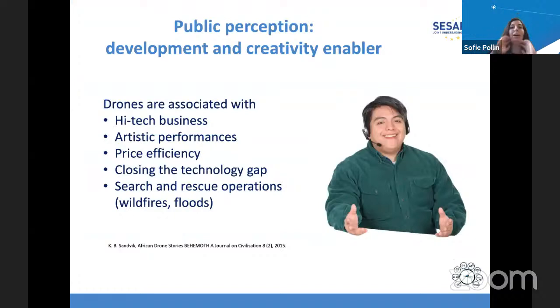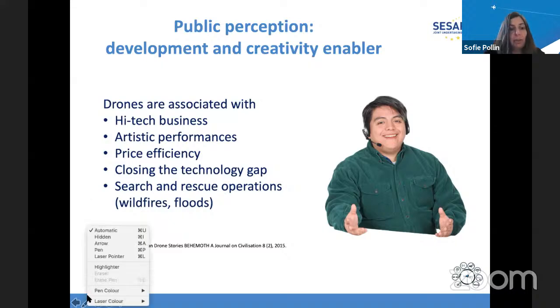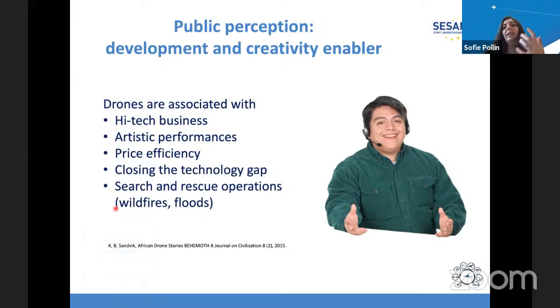We all know that drones are fantastic, and they have a positive public perception. They are a development and creativity enabler, associated with high-tech business, artistic performances, and drone shows. They are believed to be price efficient, so we can automate a lot of tasks like security, and we don't need safety guards anymore, as drones could take over. They could close the technology gap. It's fantastic technology that everybody can use. They can enable search and rescue operations, wildfires, floods, and so on. So there are lots of positive things related to drones.